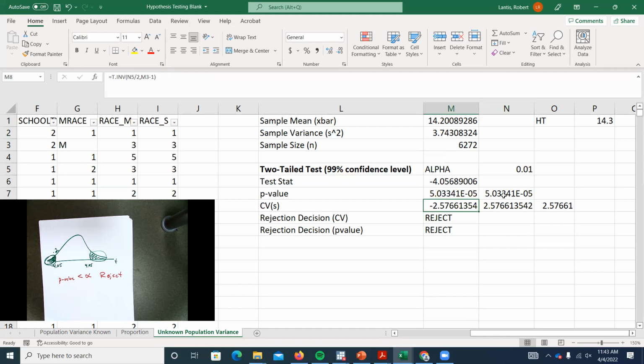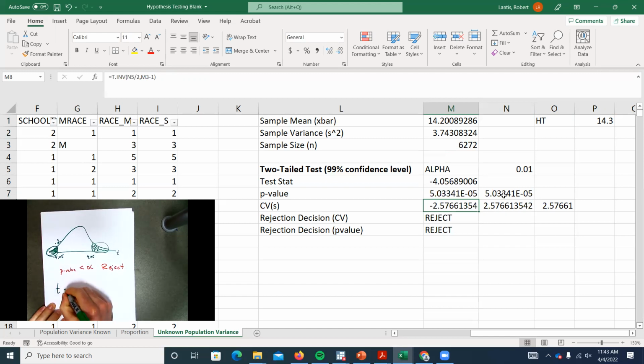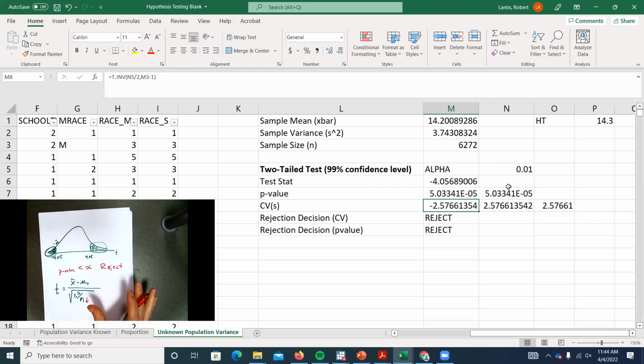Okay. So I'm going to try to make one more point since we're in Excel here. Let's assume I have the same hypothesis test. I find the same sample mean, but let's assume I found this exact same sample mean from a smaller sample. Like this sample's huge, right? So it makes it really easy to reject the null. But let's say I had a smaller sample size. Like let's say this was only from 50 people.